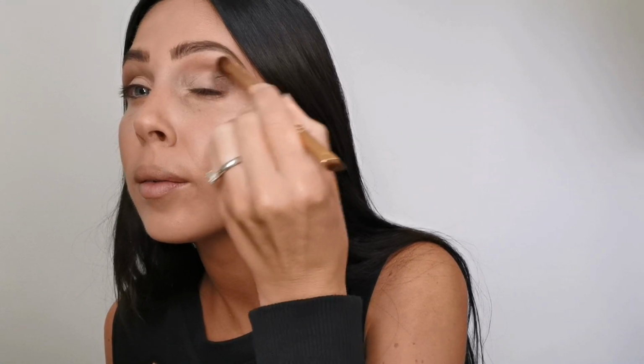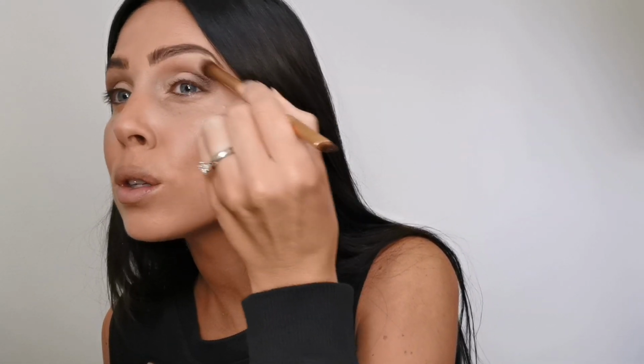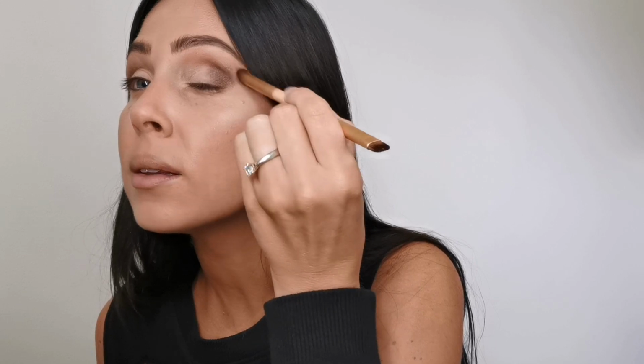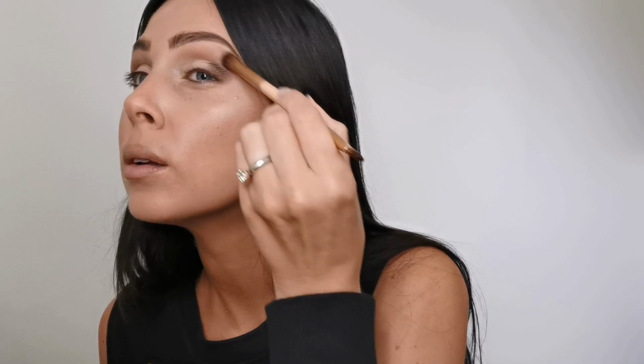And just intensify that outer V. I am just so impressed with how nicely this blends. Like, my Urban Decay palettes do not blend as nicely as this. Love it. Oh my gosh, I love it. And I love that it's like the cooler tones I want.